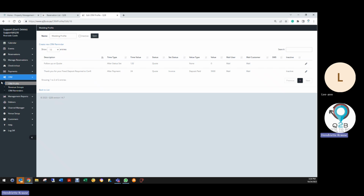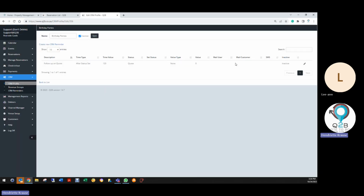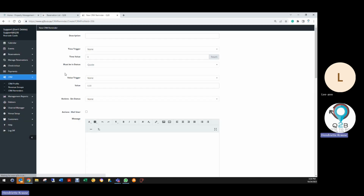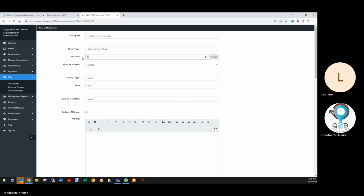But CRM can do a lot for you. It can say thank you for your payment. It can remind the client of outstanding amounts. Let's put one under my birthday parties that's inactive. So I'm going to say final payment is now due. Any heading that you want, you can type in there. Before the event start, what do you want? 7 days or not 7 hours? So it's 168 hours. So 7 days before the event start.